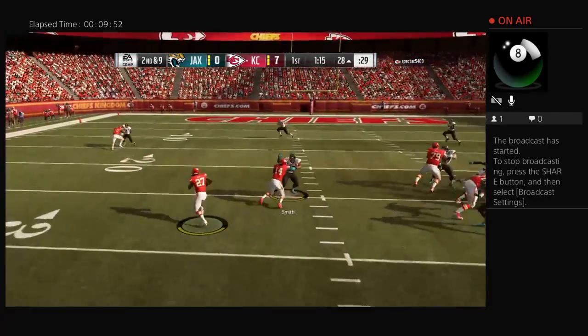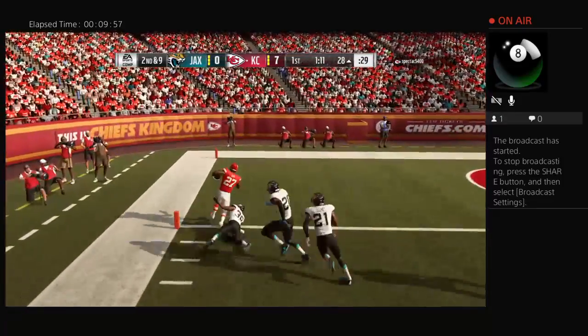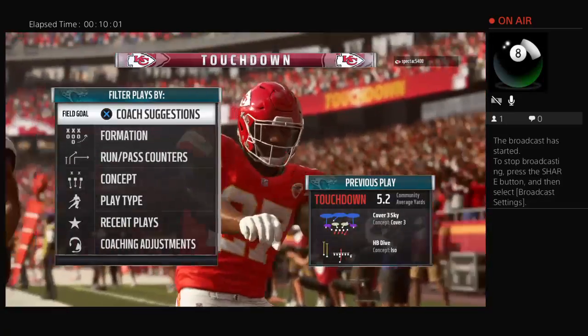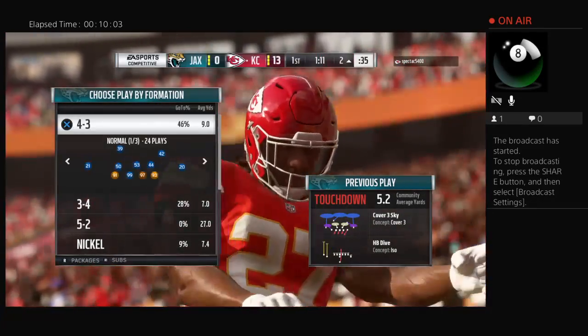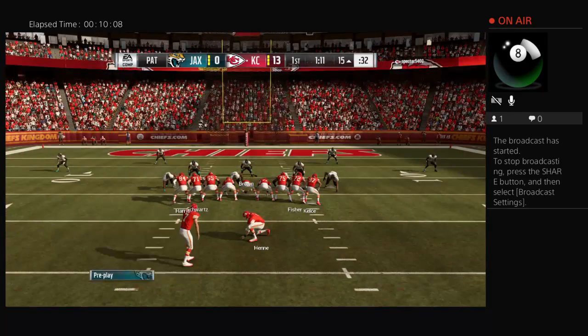They stay on the ground. Again, it's Hunt. Now he will take it on in for a Chiefs touchdown. A great effort there. 28 yards. And the Chiefs are able to grow their lead.